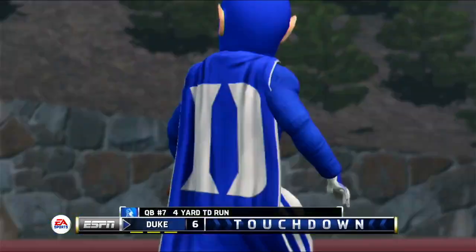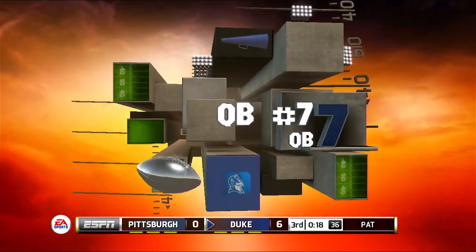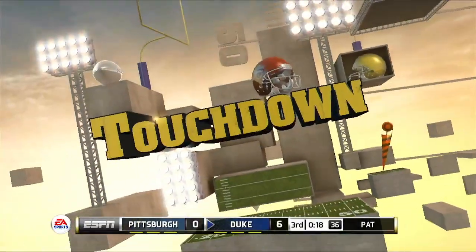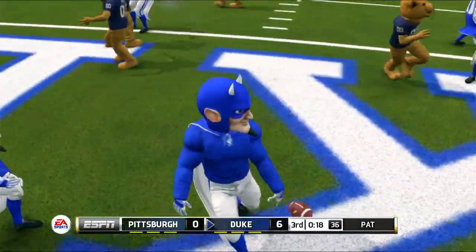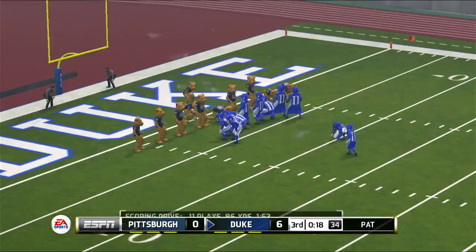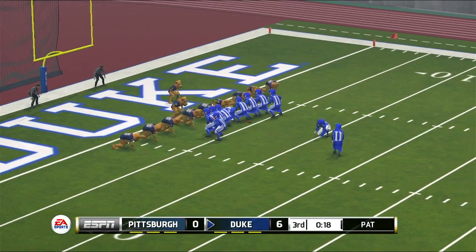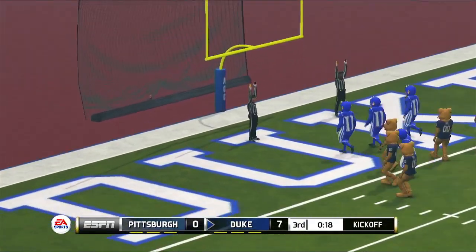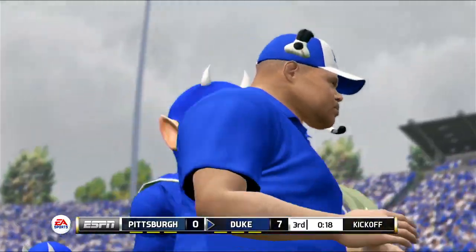Touchdown, Blue Devils. Great job and some tough running right there. When you get close to the end zone, things get very tight and it's tough to maneuver. He makes the PAT. A 10-play, 98-yard drive. And the result, 7 points.